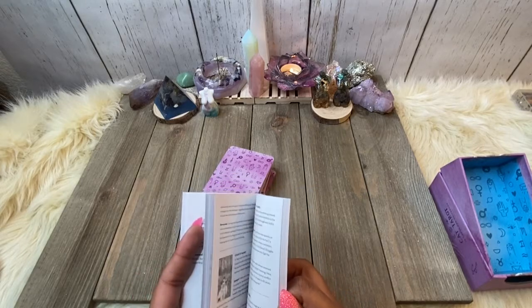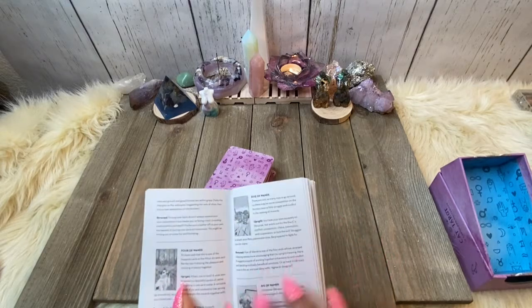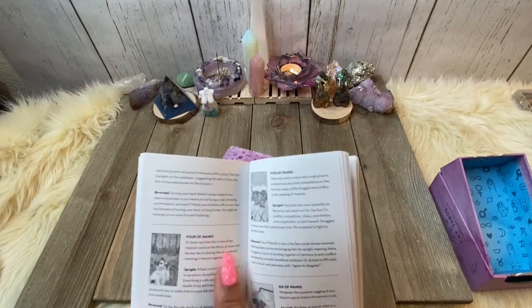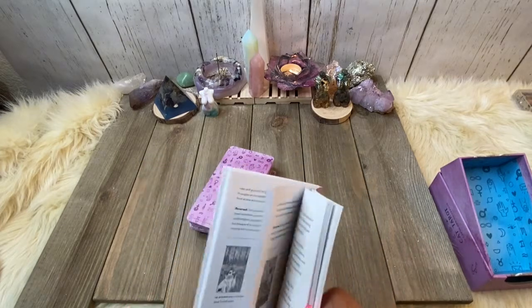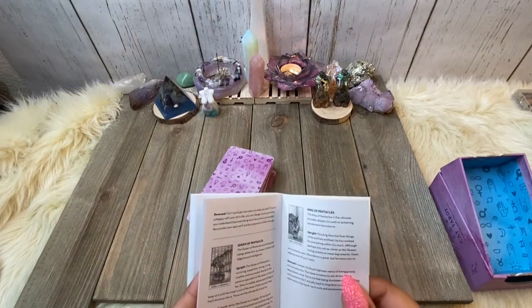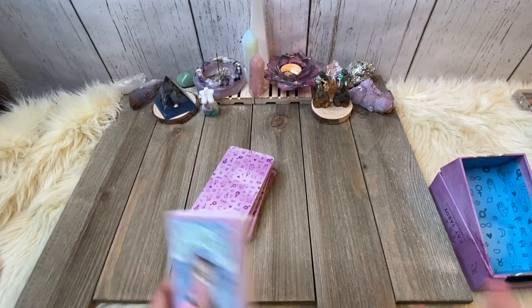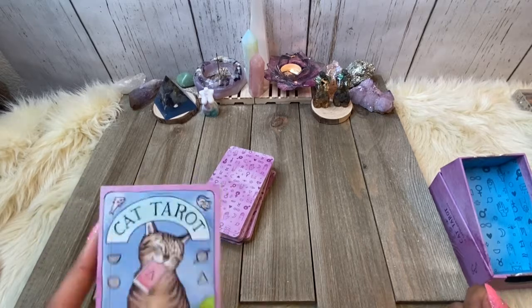As we go into the minor arcana, it's definitely smaller. When it comes to the images, the font is still just small as hell, but it is what it is. You actually get more when it comes to the little blurb before the upright and reversed with the minor arcana. And it just goes straight through, and then it goes into about the author and the artist in the back. So that's the guidebook. Not a lot of fluff to it. It's pretty standard, quick and easy to get you through the understandings.